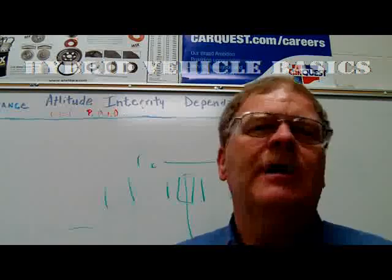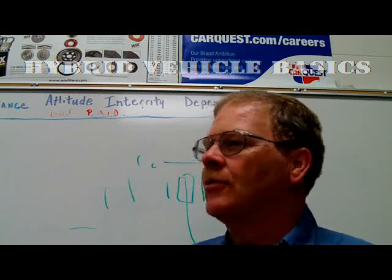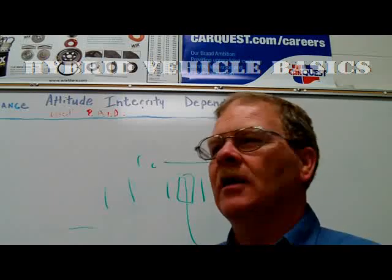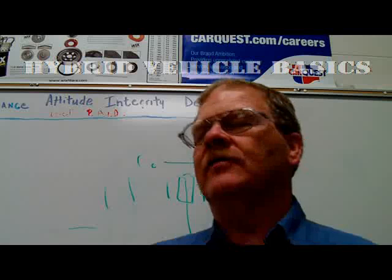It doesn't charge the battery. It pulls the car. It helps the electric motors pull the car. And that's different from just about anything else. And furthermore, you plug that one into the wall to charge the battery. See, the charging of the battery on a Chevy Volt comes from two places.